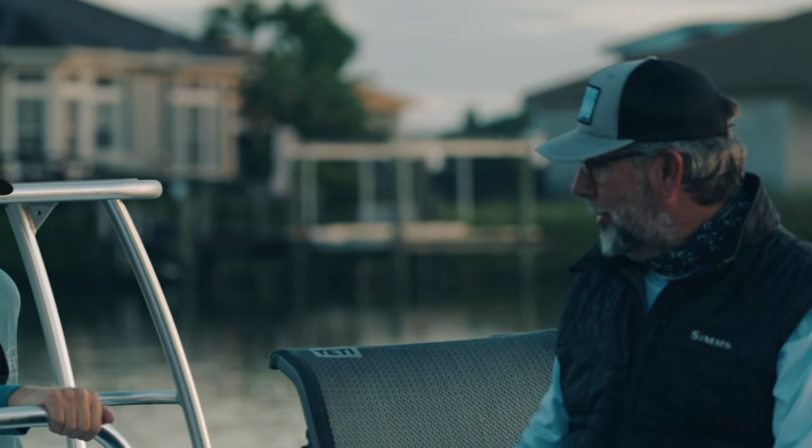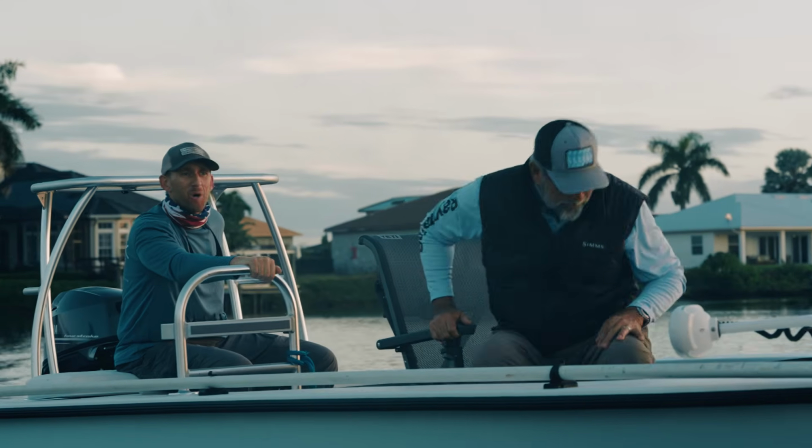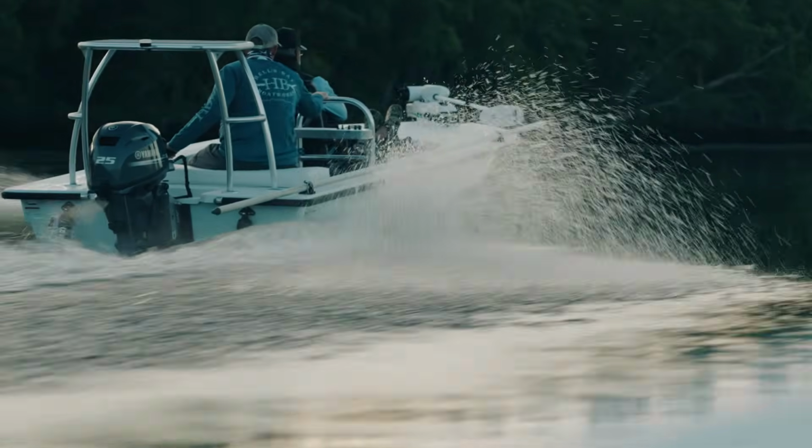Well, I know we got a long idle, so we may as well just settle in and bug spray up. Bug spray up, water up. I'm gonna dig that out of here while you're driving the boat, because I can already feel them. Sounds like a plan.